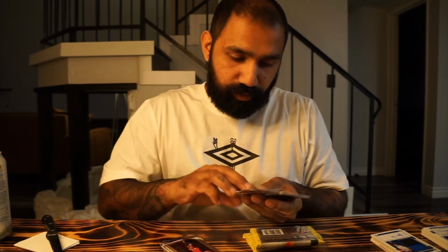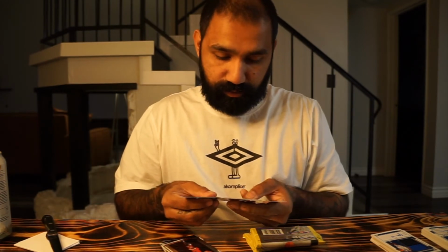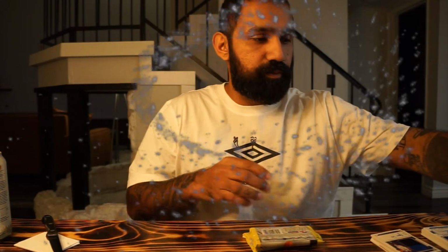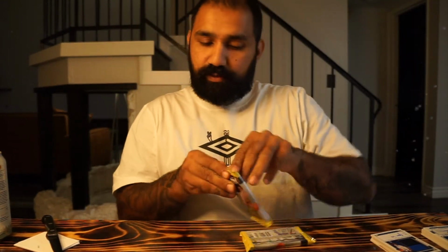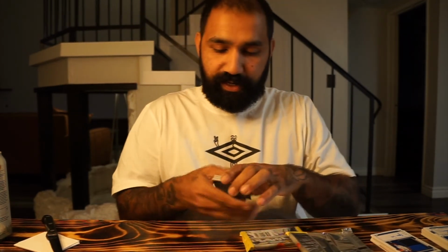Oh. But this isn't his rookie. Sensational Signatures. Oh, nice. But it's not his rookie year. 2017-18, right? Yeah. No Luka. No Luka's in this. Oh, there it is. That's the one. Did we find Luka? That would be dope. Any Luka color would be cool.